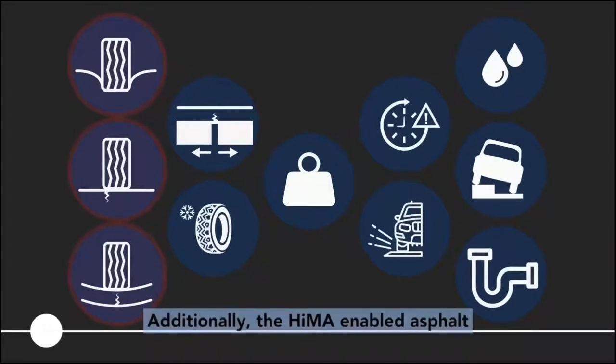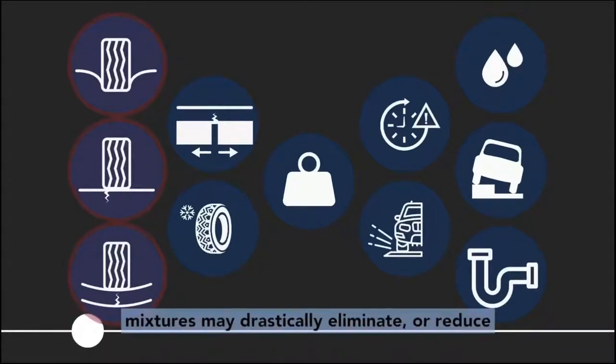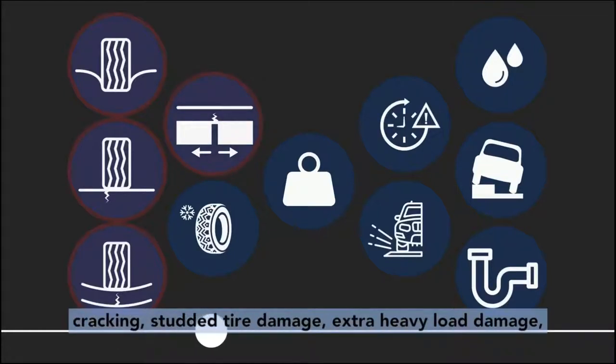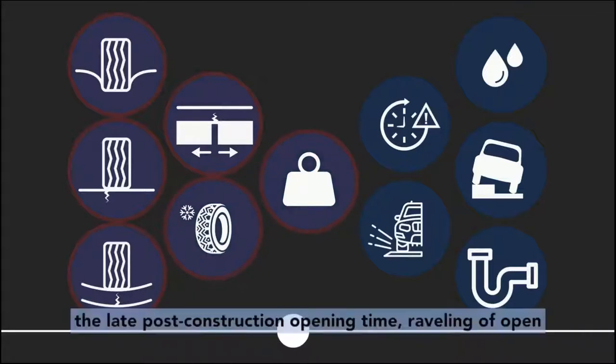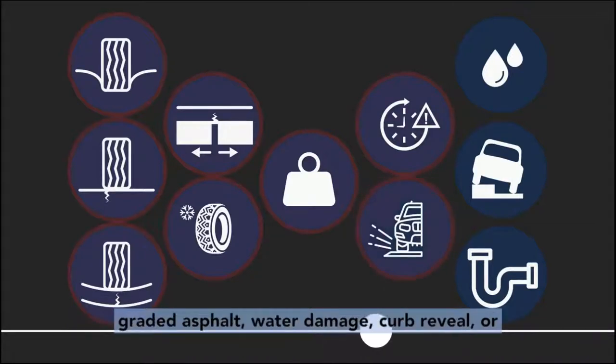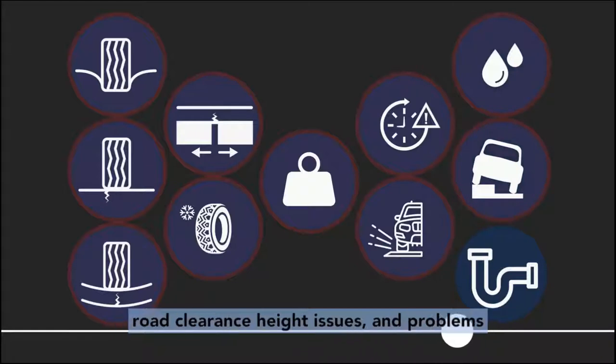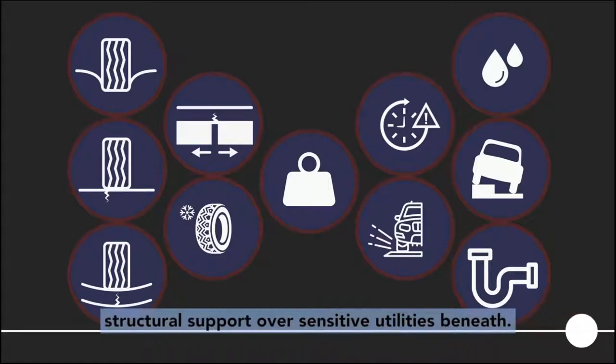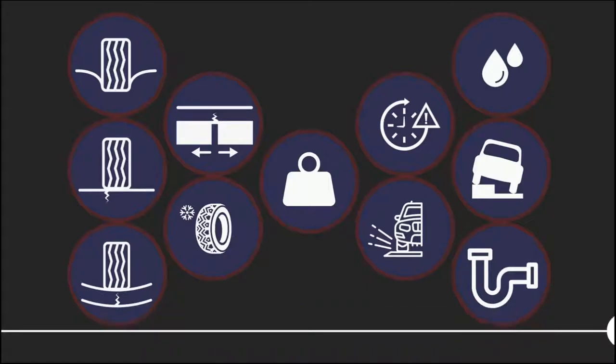Additionally, the HiMA-enabled asphalt mixtures may drastically eliminate or reduce a wide range of issues including reflective cracking, studded tire damage, extra heavy load damage, delayed post-construction opening time, raveling of open graded asphalt, water damage, curb reveal or road clearance height issues, and problems related to providing sufficient pavement structural support over sensitive utilities beneath.